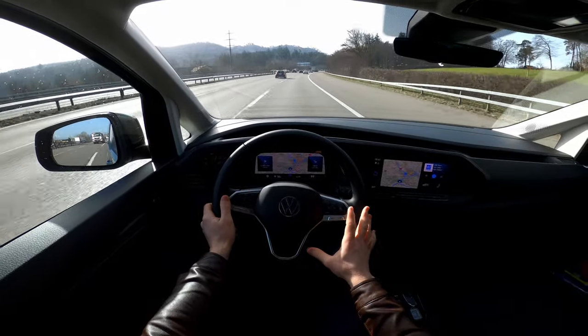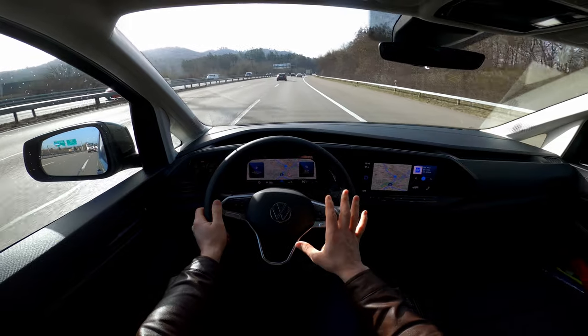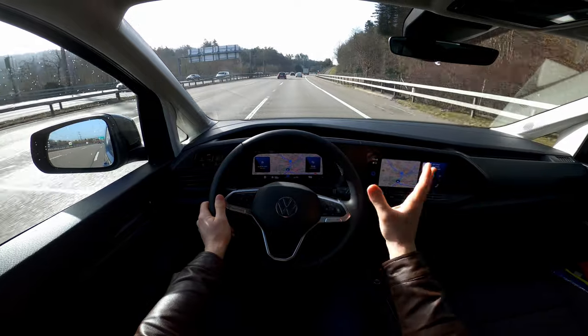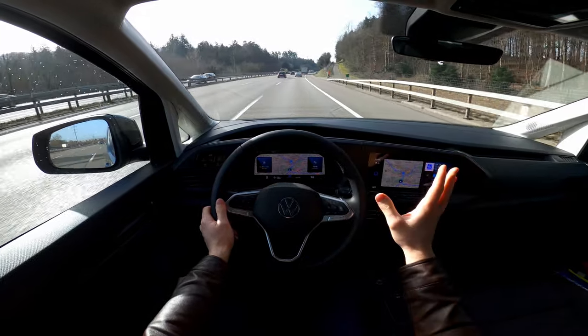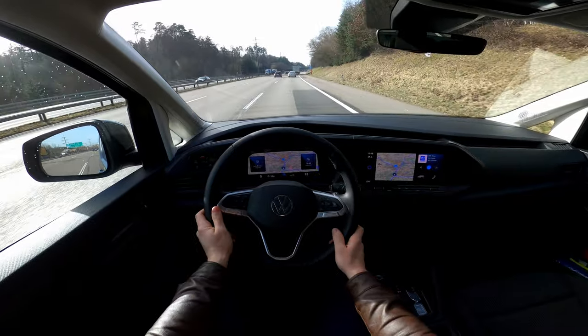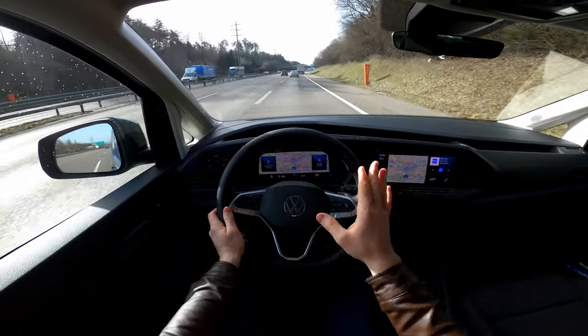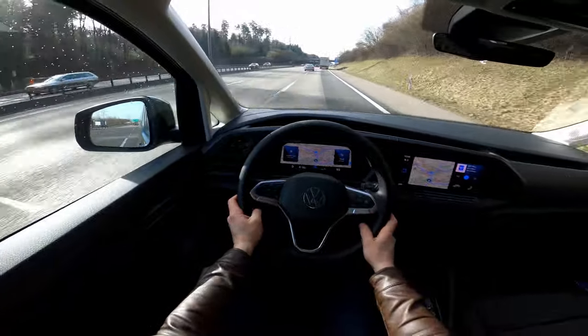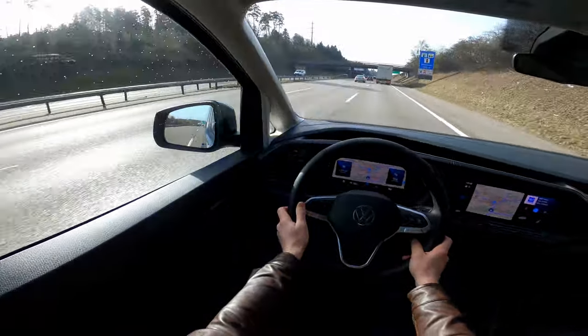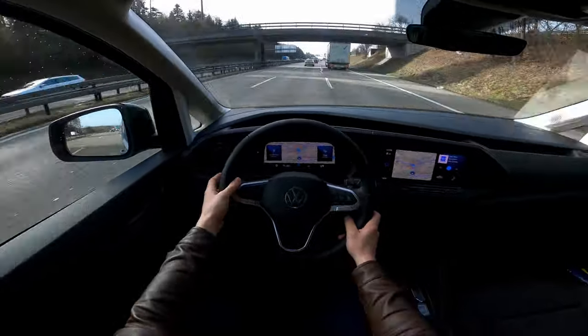If you put the foot down, you feel a little bit of power. Now we go uphill, so it's normal, but 122 horsepower is more than enough for this car. It feels like you have plenty of power. So even uphill, if you have people in the back, you won't have any problem with the power.